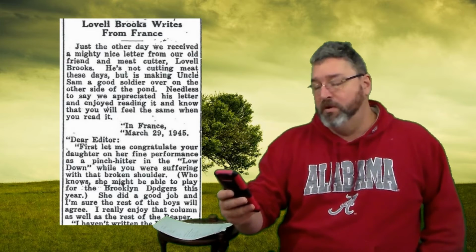That's what the Geneva local paper is, so apparently he's been getting copies of the Reaper, which I'm not sure is a publication I would necessarily want to receive if I were at war, I suppose, but they were from an agricultural-based community, so there you go.